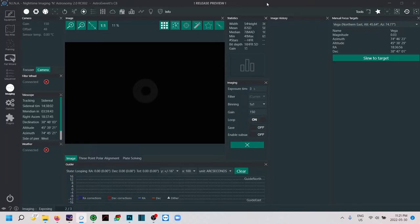Okay, everybody, so what you're seeing on screen is the star Vega. It's in the constellation Lyra. And as you can see, it's not too badly out of collimation. I'm just going to try and make this a little bit brighter. I'm going to stop the looping. I'm going to go gain of 200 and start the loop, just to try and make it a bit brighter. Nope, that's not gonna do it. Okay, let's go 1,000. I just want to be able to see it good. All right, there we go.